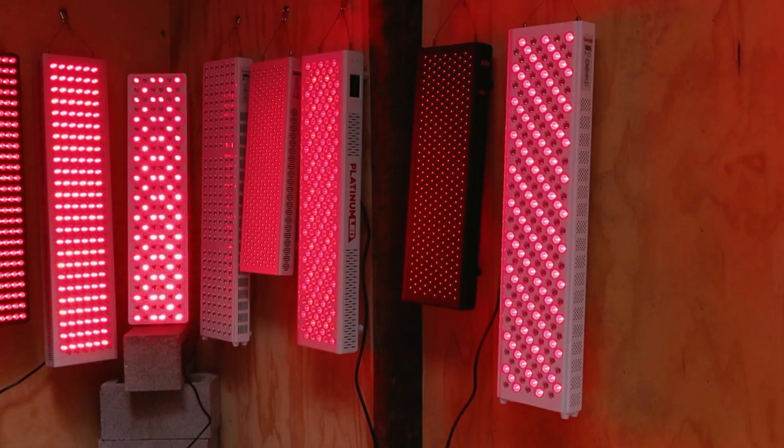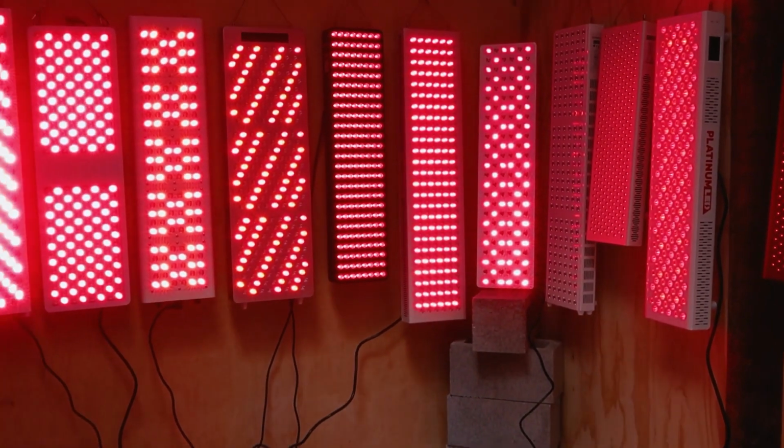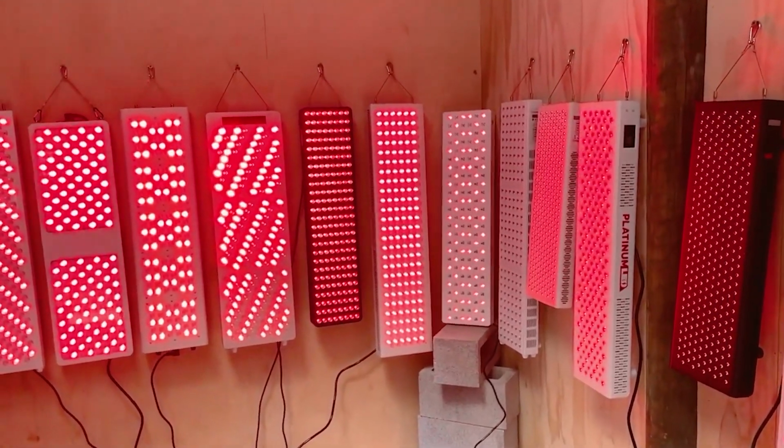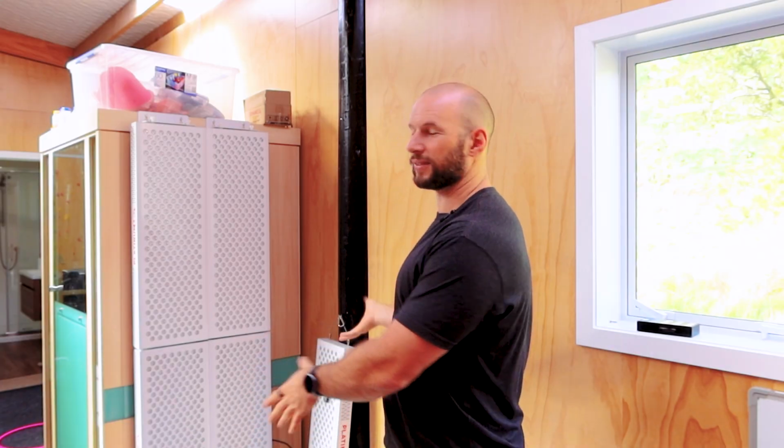I am fortunate that I have on hand a bunch of other panels. Light Path LED with their flicker panel, the Mito Pro 1500 from Mito Red Light, that's a really good panel as well. I've got some Juve panels lying around. I've got all sorts of infrared in that. It's just that I've used this before. It works well. I'm happy with it. So if it ain't broken, don't fix it, right? So that's the first thing.